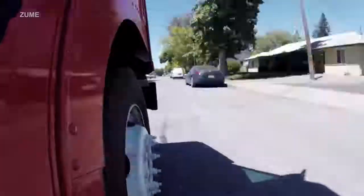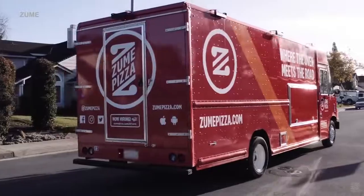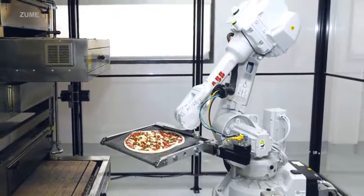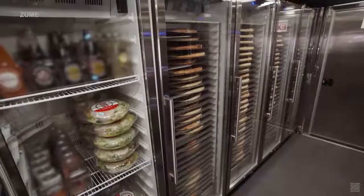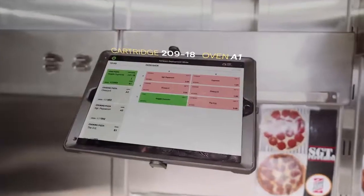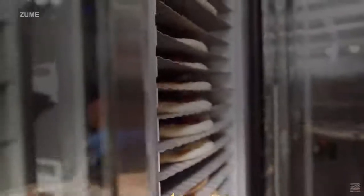Earlier, we mentioned Zoom Pizza and the Doughbot, the pizza-making robot. This is how it worked. In a main facility, robots made the pizzas alongside humans. Delivery trucks were then loaded with racks of pizzas and ingredients. When an order was placed, a pizza would be loaded into the oven in the delivery truck and make its way to the customer's location.